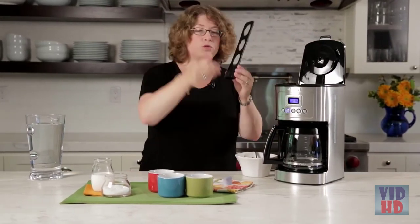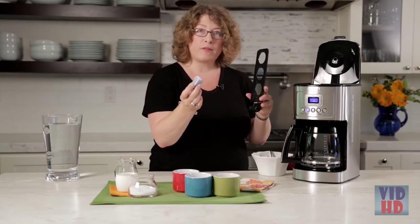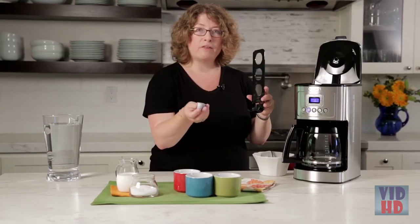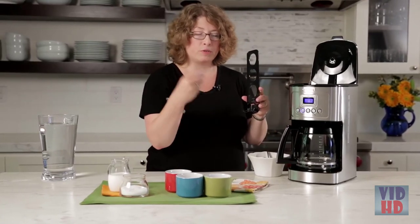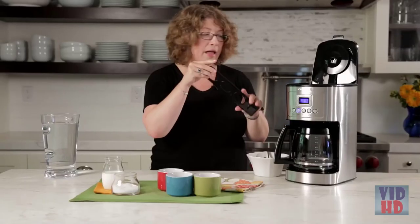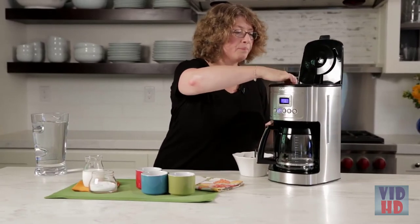Here in the back, this is your filter holder. You just pop that open, and this is the charcoal water filter that comes with your coffee maker. I already prepared it to be used. It was soaked and rinsed, which you need to do. Just follow the instructions in your manual to take care of that before you use it. And you just slip that right in the back.